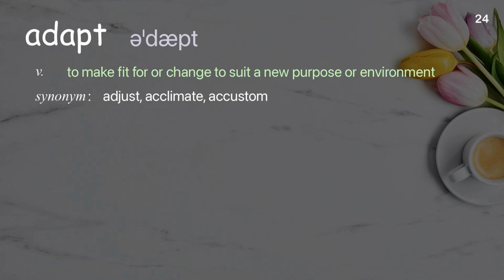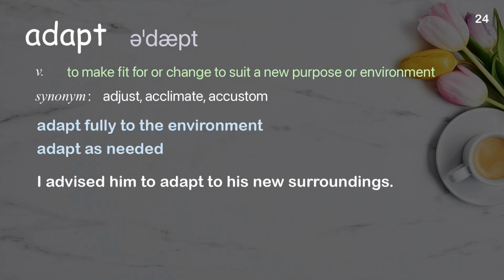Adapt. To make fit for or change to suit a new purpose or environment. Examples: Adapt fully to the environment. Adapt as needed. I advised him to adapt to his new surroundings.